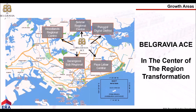Okay, Seletar Regional Center, being closest to Belgravia Ace, together with Seletar Aerospace Park, has become a major employment node for people living in this area. So the 320 hectares Seletar Aerospace is home to over 60 multinational companies and businesses. Along with the Seletar Airport, it will add to Singapore's strength as a global aviation hub.